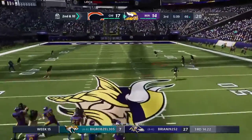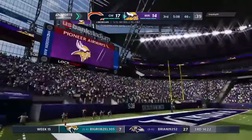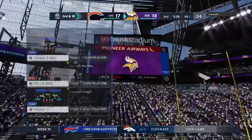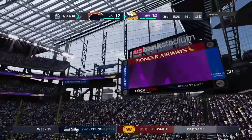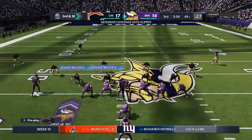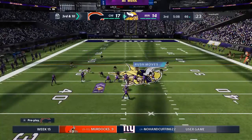Throwing again, Morgan. That is incomplete. A lot of force bearing down on him there. He could not hang on. It's 3rd down. And now offensively it's 3rd and 10, and I'm just thinking to myself, actors always say, what's my motivation before a big scene? Right now the play caller's thinking, what have I done before that's worked well that I can go to right now?